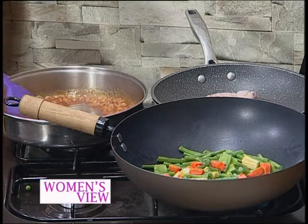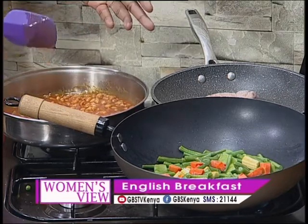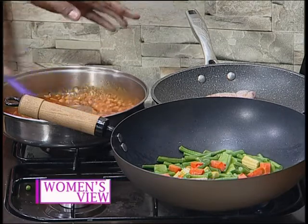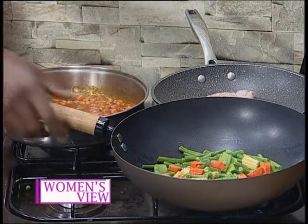With the beans, you can also add some coconut milk inside. At this point, you can add some coconut milk. For our veggies, just put our veggies.